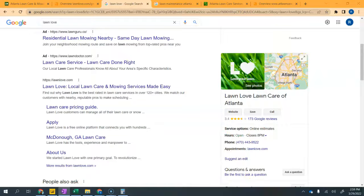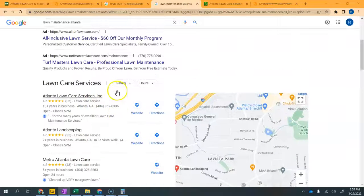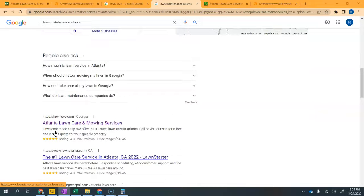And that's really important. Lastly, again, if you're thinking about how do I get in this spot here, the last tip I'll give you is what's really important is to think about your company's online reputation or your site authority. Because you can see here when we search for this key term, lawn maintenance Atlanta, your site's not coming up number 1. It's not coming up number 2, number 3. It's not even coming up on this first page right here, right?